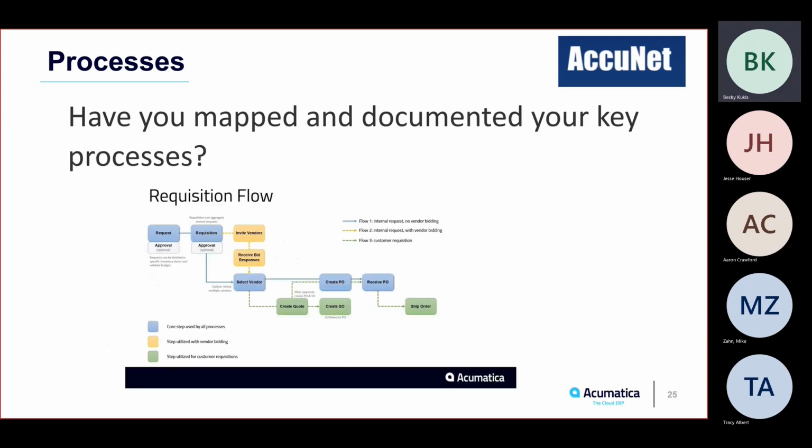And so here, for instance, is a mapping of a key process. Let's say one of the key important processes to your organization is the requisition flow. So you're going to see here, you've got all the steps that a request turns into a requisition. You maybe invite vendors to bid on it. You select a vendor, create the quote, whatever. You've got all these steps. And so you want to map all of these different processes.